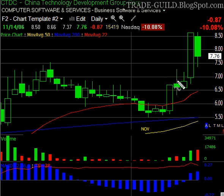Here's something, an inside day over here. This is not a Harami reversal because it's not a star or a doji.